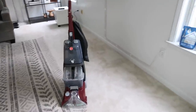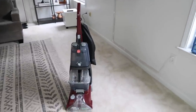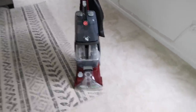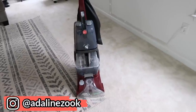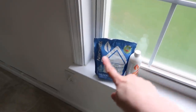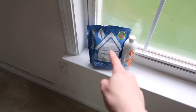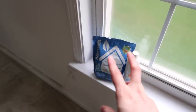Okay, I am finally getting to do this carpet. I love this machine. It does an excellent job. It's a Spin Scrub 50 from Hoover, and it really just does a great job. And then what I do, I actually put in some powdered Norwex detergent, and I would say maybe about half a scoop per tank, something like that.